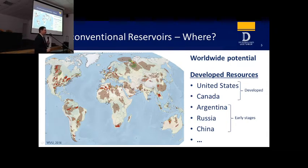Where are unconventional reservoirs? Well, because they're the source rocks for our conventional reservoirs, they're basically everywhere. Everywhere we have conventional reservoirs, there are also unconventional reservoirs associated with those, in the same locations. They've only really been exploited, drilled and produced, primarily in the United States and Canada, for maybe 20 years. In other places, China, Argentina, down here in South America, and a little bit in Russia, maybe the last 3, 4, or 5 years, they've been drilling wells and producing them.